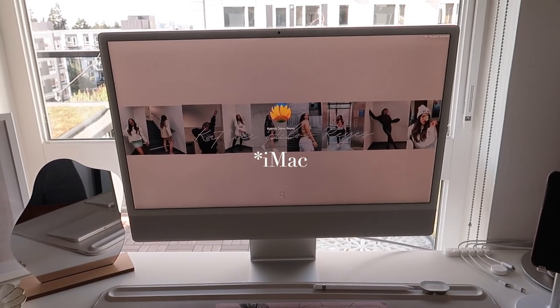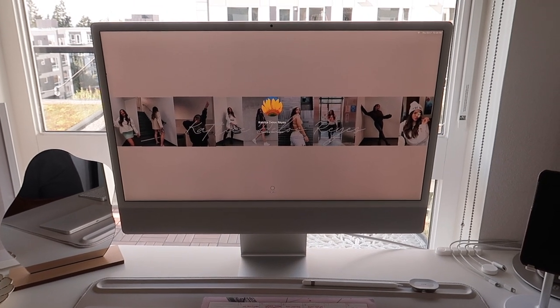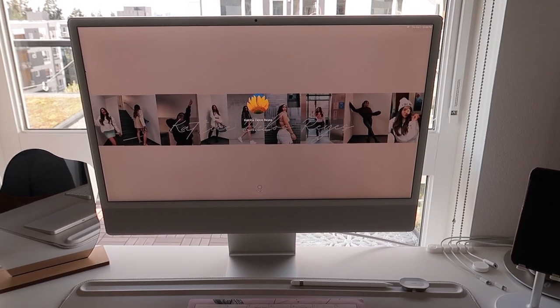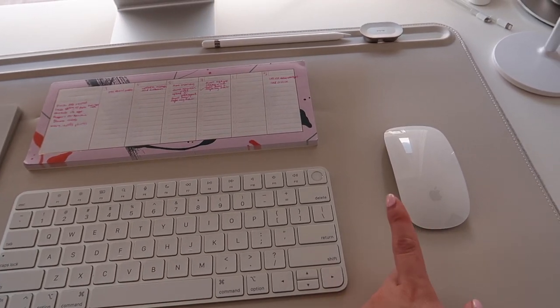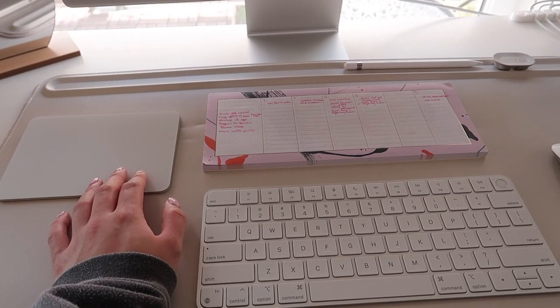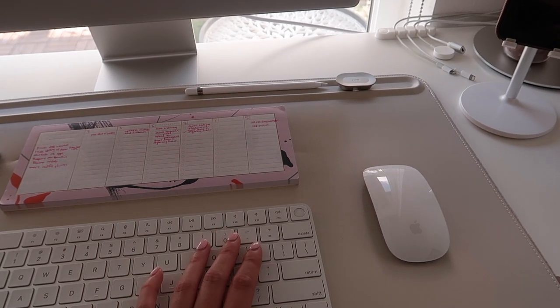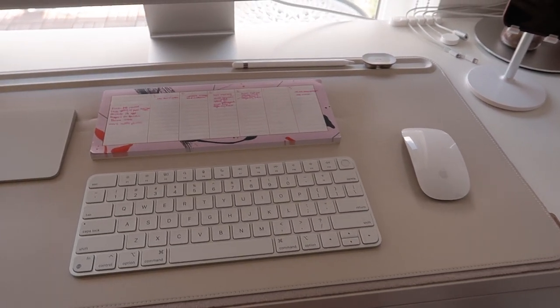So I got the new 24-inch MacBook. I was recently just using a laptop, which is perfectly fine too, but for the amount of hours I'm spending on the computer nowadays, I wanted to invest in a bigger screen, a bigger desktop. It came with the Magic Keyboard. I upgraded it so I could get the Magic Mouse, and I use this trackpad mouse thing for editing videos. I just find that it's much better for that. But if I'm just regularly scrolling through the internet, I like to use the regular mouse. So I have that over here.